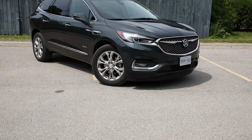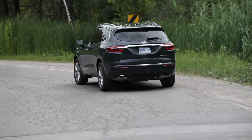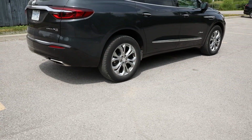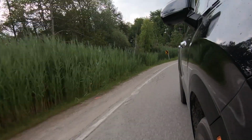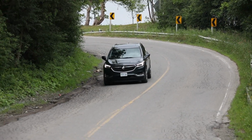Well, old dude, here we find ourselves in the 2019 Buick Enclave Avenir. 3.6 liter V6, 310 horsepower, 9-speed automatic transmission. This is all-wheel drive. Yes, it is. It is a very, very smooth, very quiet three-row crossover. It has to be. It's a Buick. It is for the older clientele, such as yourself. Such as myself. Yeah, I am probably the demographic.